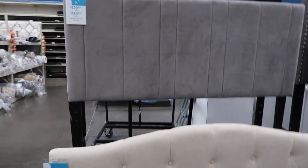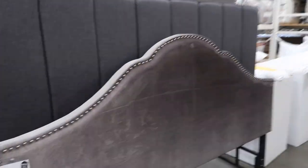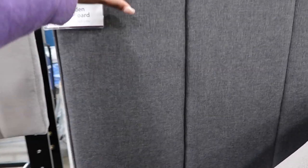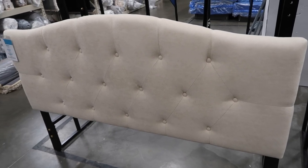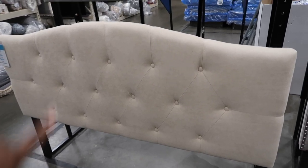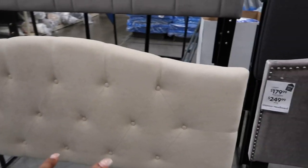So I wanted to come and look at the headboards. I like more of the vertical pattern, I believe, than the more tufted. The only reason why is because the couch that I think I really want is tufted, and I really don't want to do tufted in the living room, tufted in the bedroom.